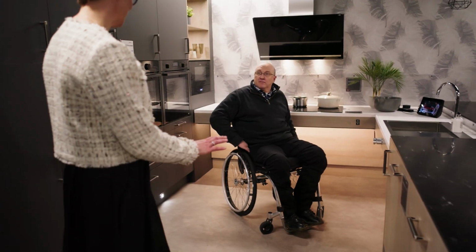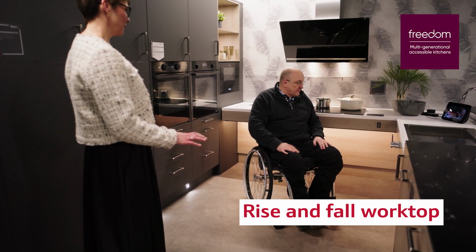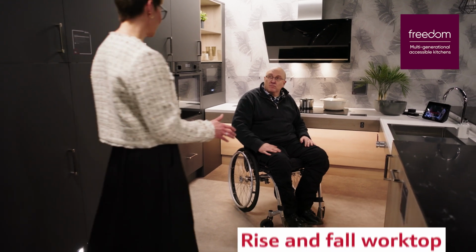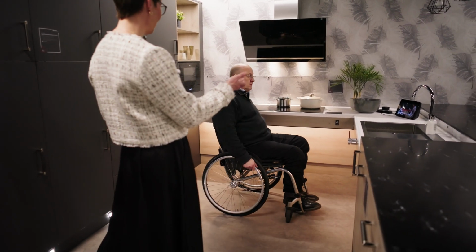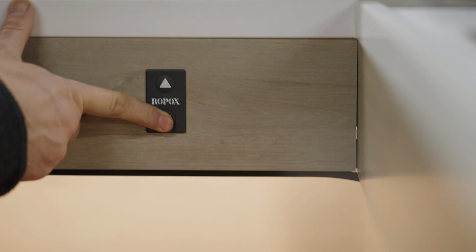Everyone has been blown away by the rise and fall workbench. They think it is absolutely superb in terms of how we can adjust it. So obviously we could adjust it for a wheelchair user, but also if someone wanted to stand, in a multi-generational kitchen, they can show how it would come up.